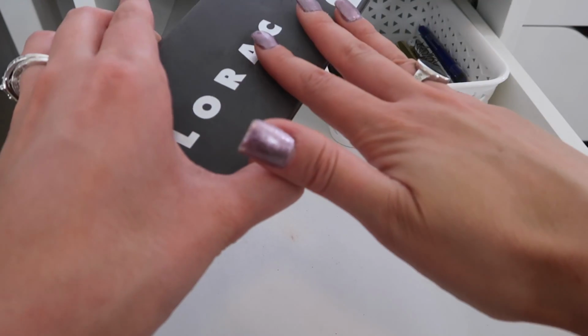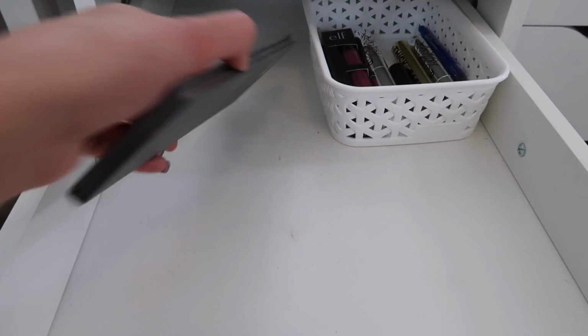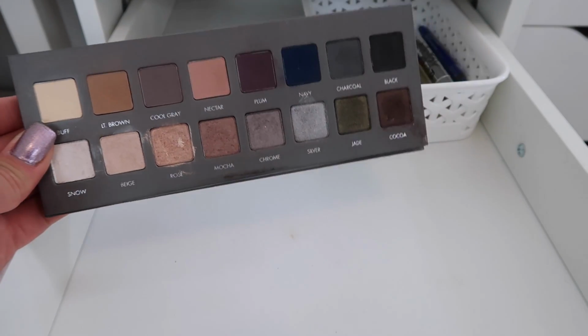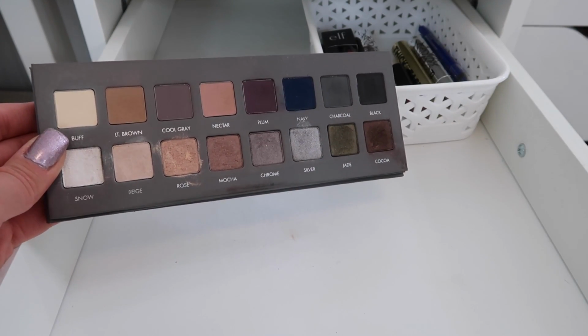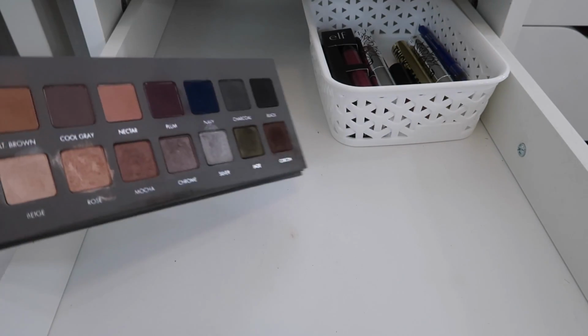I didn't actually use the Lorac Pro palette at all. I want to still use it because it's more cool tone and there's some grungier looks that I want to create for fall, and I feel like this month would probably be a little bit more appropriate to do some more fall makeup looks because all of these are just speaking to me. I haven't played with grays in forever, so I want to keep this in here for the month.